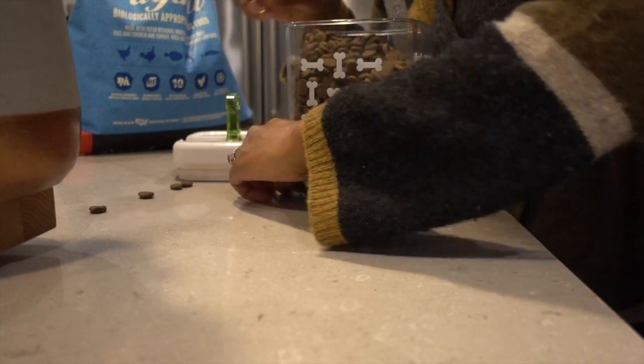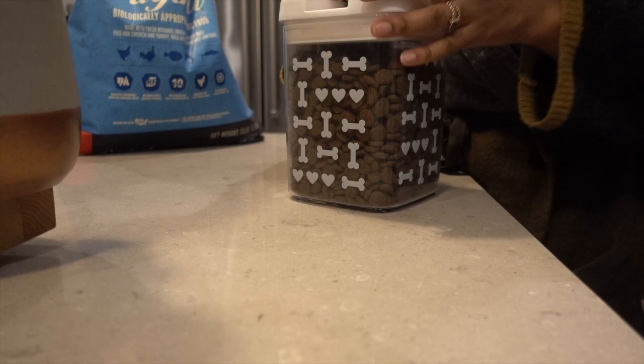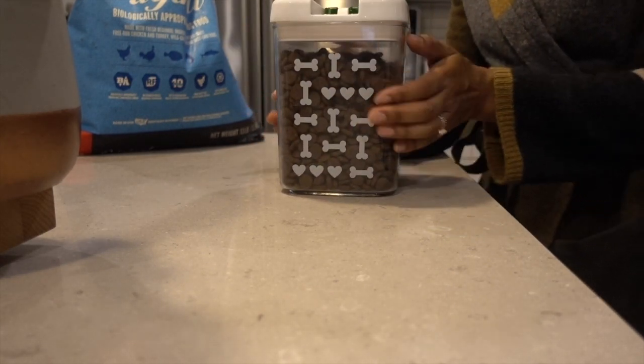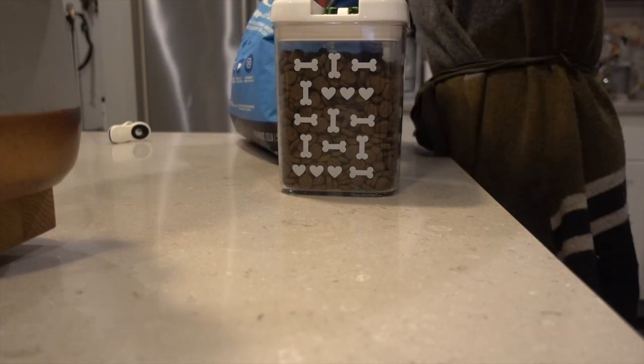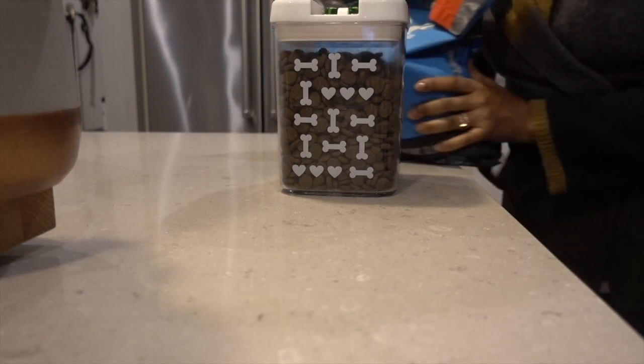So the thing about this is it's kind of annoying, but since we live in a small space, these are the struggles. I only really have to do this once a week or so, and it stays full for a week or so, and then I just put the big bag food back where I can store it. These are the small space struggles. You gotta do what you gotta do.